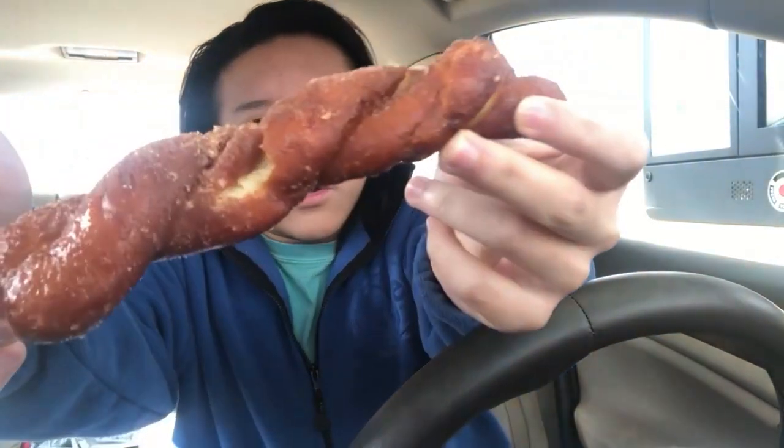And right off the bat, it smells very cinnamony. I think that's what they used to batter this dough with. And I don't know if it was a smart idea to eat this in my car, because I'm going to have to show you guys this a little bit closer. Try not to get it everywhere, but that's kind of what it looks like. Resembles a pretzel. Got some of that grease on my fingers right now.